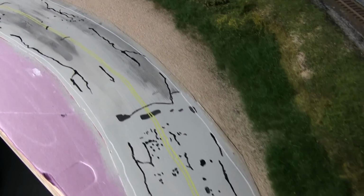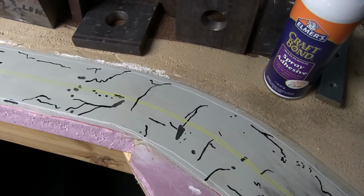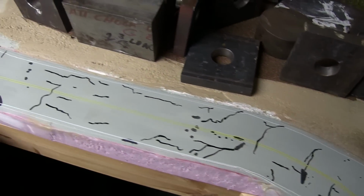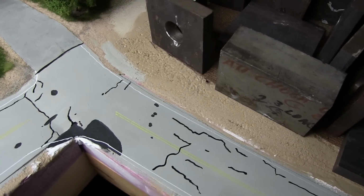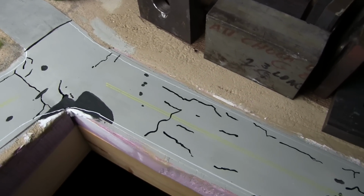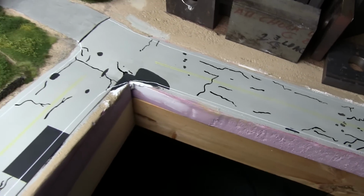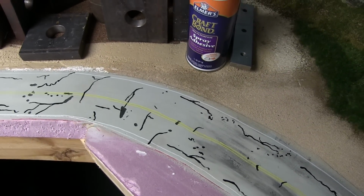That's because driving around the roads that I'm basing this on, you drive along and you know in your mind's eye that that double yellow line is there. But I'm telling you, when you look at it, it's so faded. There's spots where it's almost gone. So I think I can go ahead and, in a prototypical fashion, fade that a little bit.